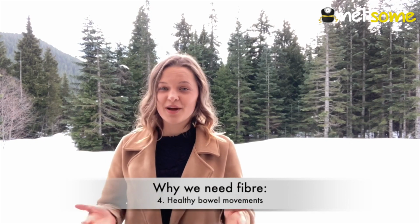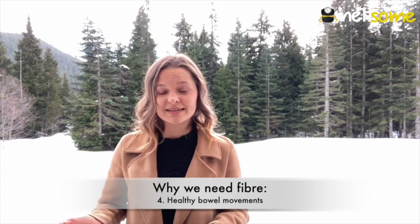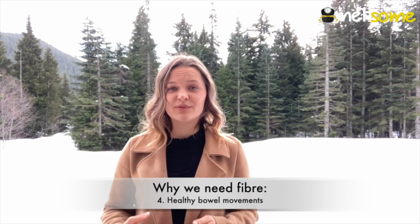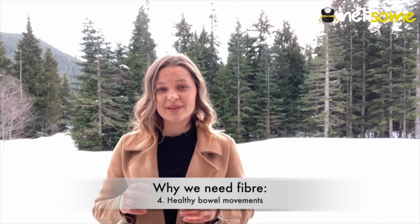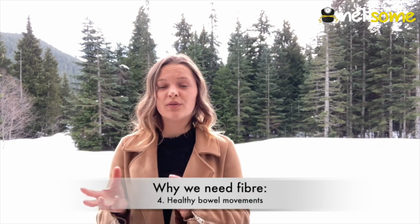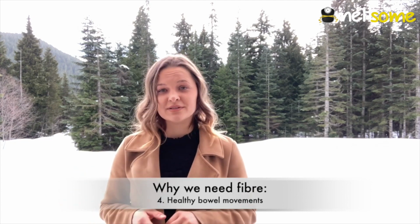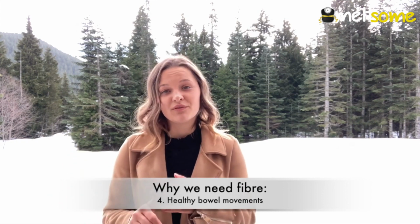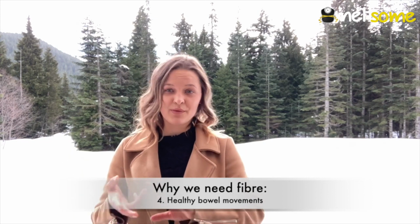Number 4, what fiber is probably known for the most is helping us to have good and regular bowel movements and preventing constipation. So that's the insoluble fiber, and it acts like a sponge, so it soaks up all the water and bulks up our stools. And we can get this type of fiber in whole grains like brown rice, brown pasta, and brown bread.